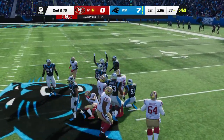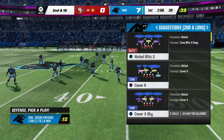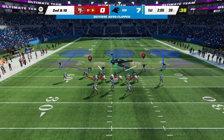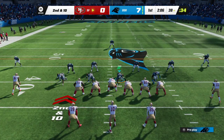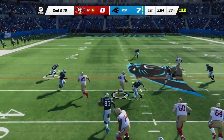And incomplete, a drop there in the middle third of the field. That'll bring up 2nd down. Well, that's not the way you want to start. A first pass attempt and a first drop all in one. Well, you've got plenty of time to make up for it, but obviously not the way you want to get things started. Got to shake that off and get going.